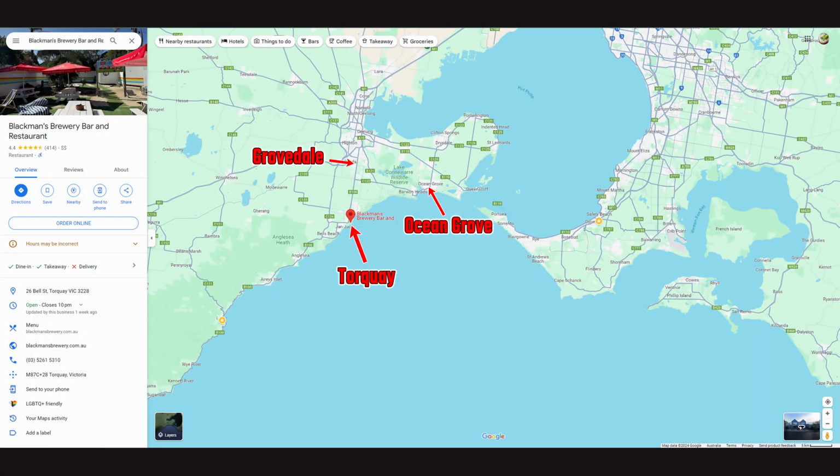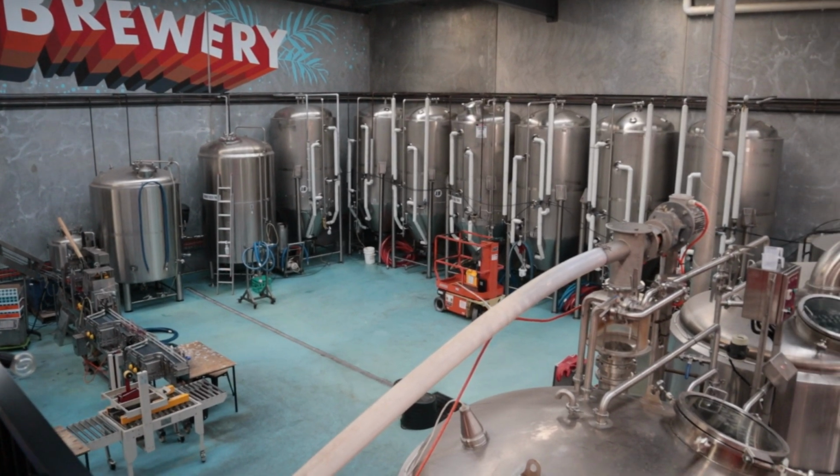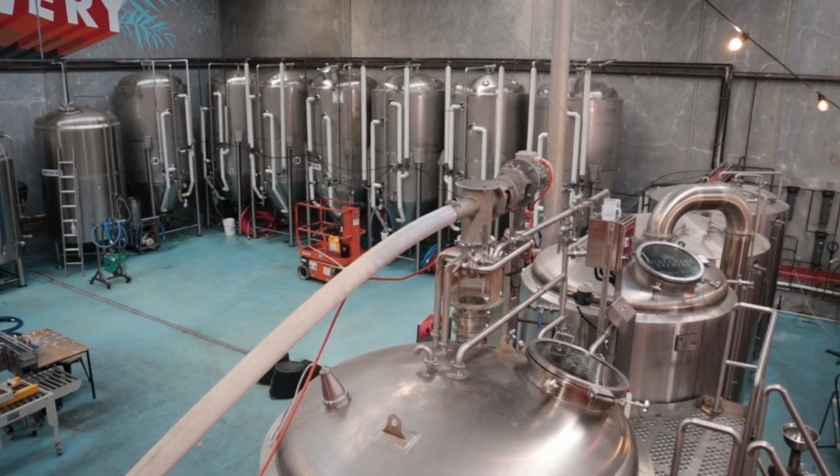But Blackmans aren't only in Torquay, they also have a burger bar and tap room in Ocean Grove and a larger production brewery and tap room in Grovedale, Geelong.